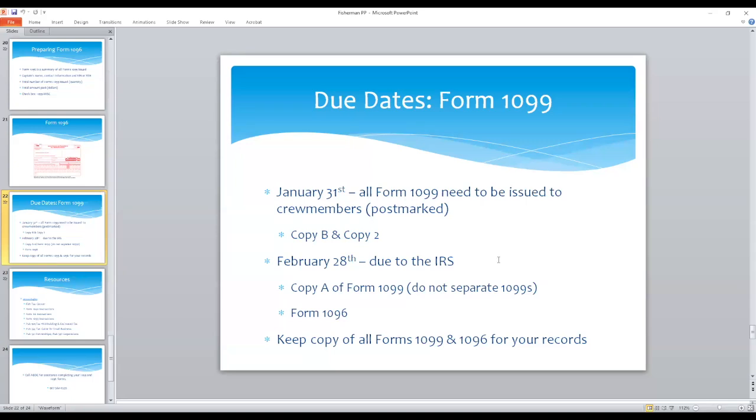end of the month. The last copy B and copy 2, there's like 5 copies in there. It says right on there which ones to give to your crew members. And they're due to the IRS by the end of February.